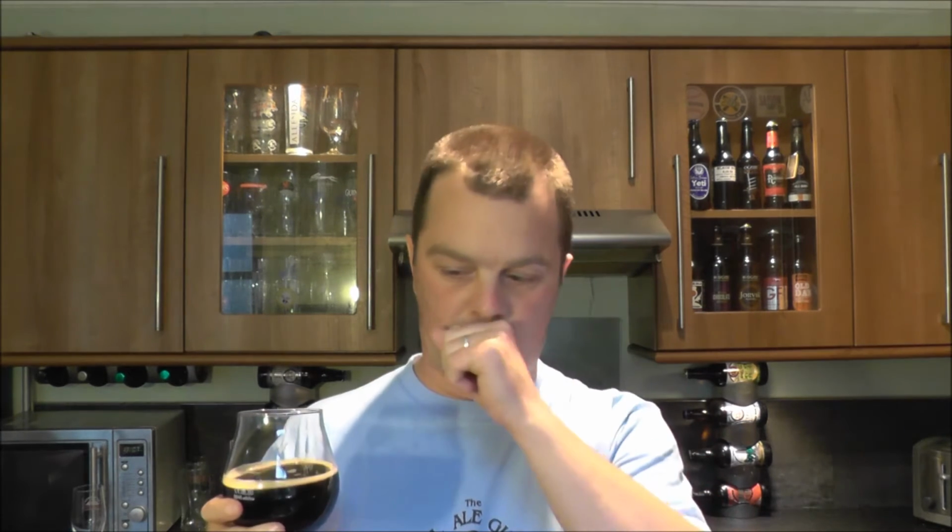Not as thick as the pour suggested. It's probably a little bit thinner than the Black Chocolate Stout, and it's drinking like a very light stout. It's drinking more like a best bitter. I like my stouts to be big in the mouthfeel, lace my palate, and it's not quite doing that. It's a very refreshing stout, but the flavours, the chocolate, the coffee, the caramel, are all very well suited to having a big mouthfeel. But unfortunately, it doesn't have that.